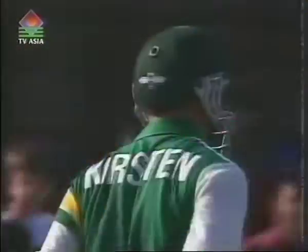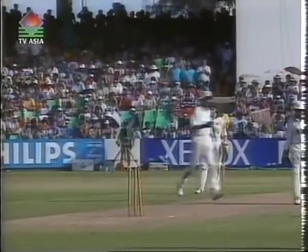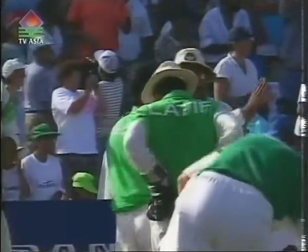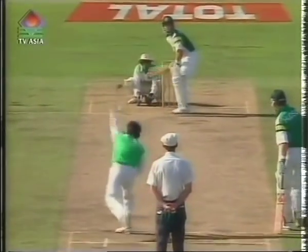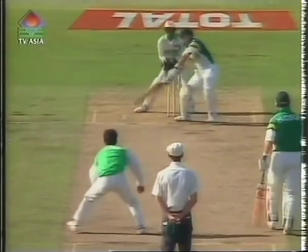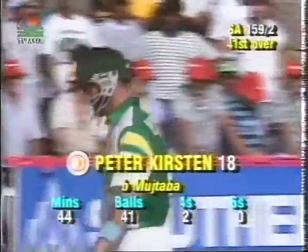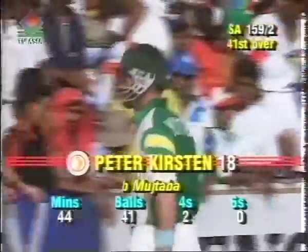He bowled him. Kirsten out. Never really comfortable, Peter Kirsten. Never got going, and trying to cut a ball which came in with the arm and hit the top of the off stump. So he goes for 18. It's 2 for 159 with Asif Mustafa getting the wicket in his first over. Kirsten out for 18. South Africa 159 for 2 in the 41st over.